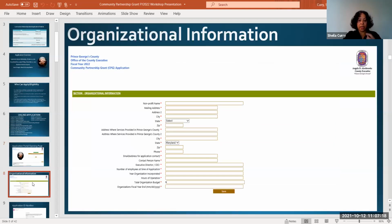So this is the organization's information, and this is all just basic information, your name, your mailing address. This is the address where your services are provided in Prince George's County. That's very important because we need to make sure that you are serving Prince George's County residents.